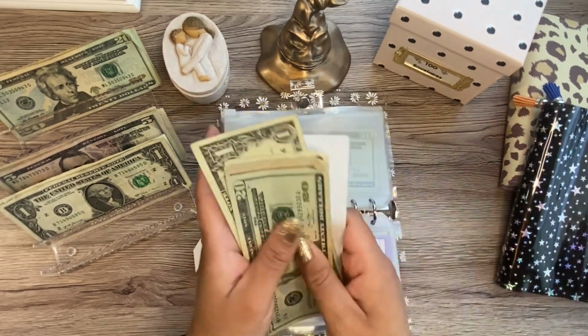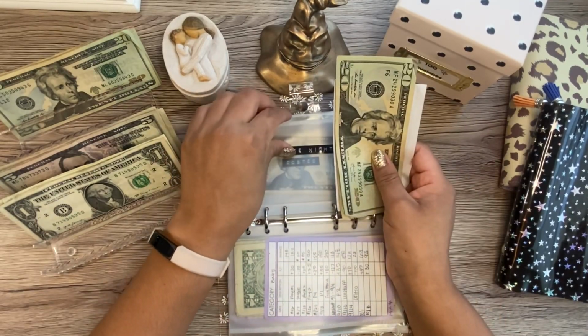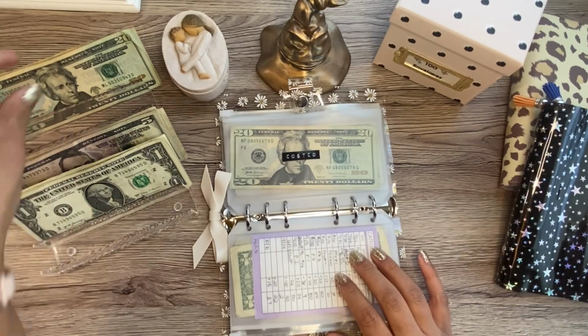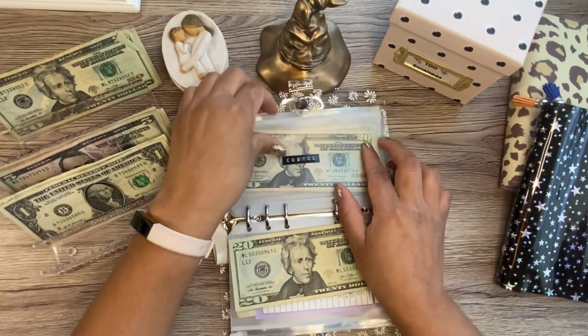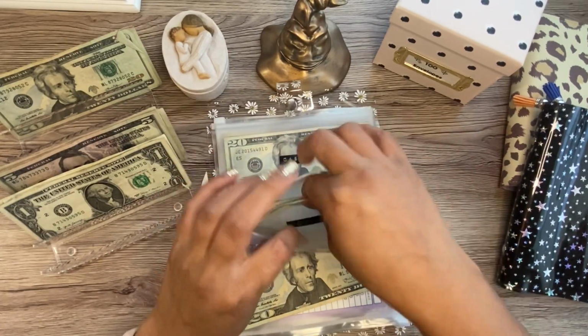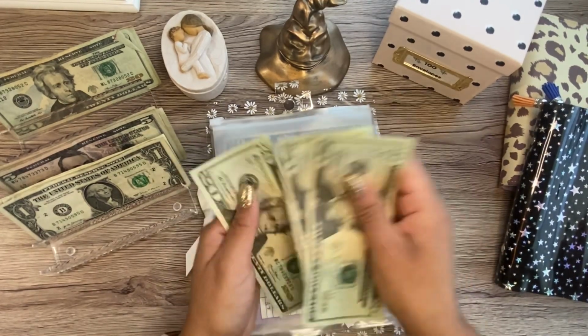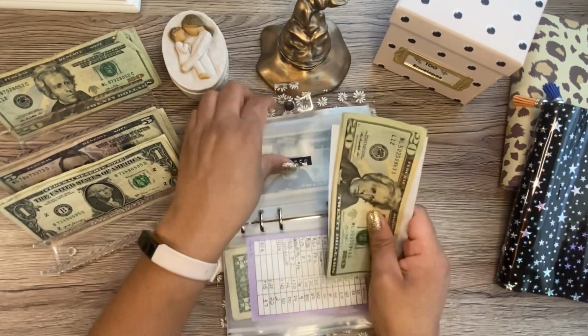Date night is getting 15, 10, 15. So this has 20, 30, 35, 36, and 37. Let's go. 20. So Costco has $20, $40, and $60.